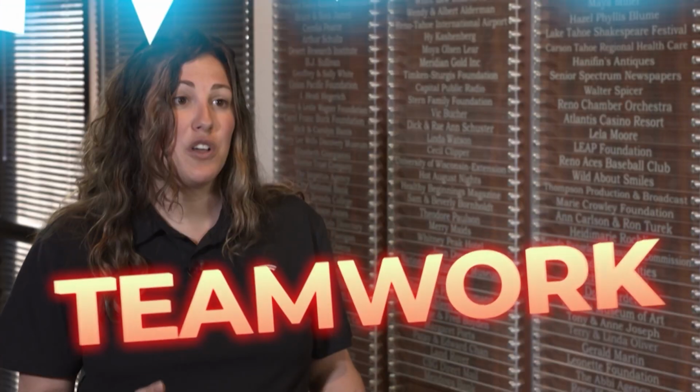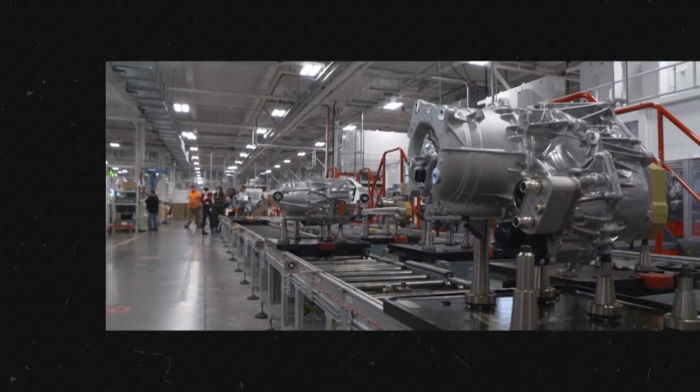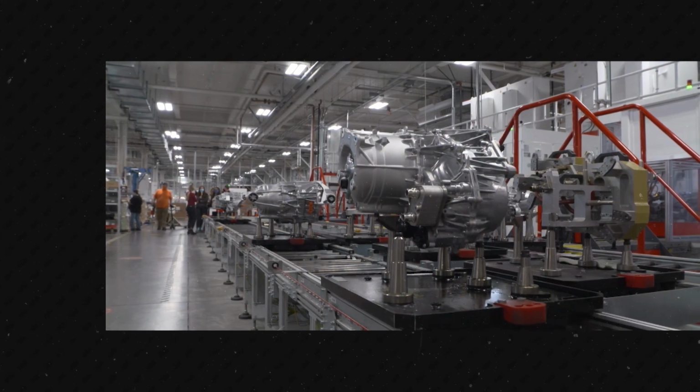Even though we have these really complex problems to work on, we all are really passionate about helping the larger team accomplish the goals. So there's a lot of collaboration in our job, and a lot of times we're kind of like the first line to identify where we see future problems.